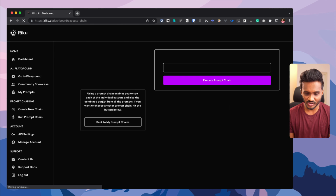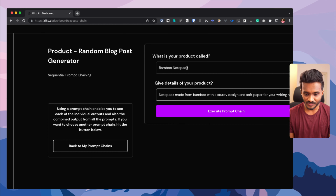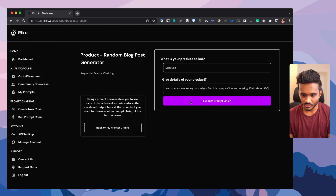Now this is the one that I created. Here I just need to enter the product that I'm interested in writing about, say SEMrush. There you go. So this is the description of SEMrush. This is about SEMrush as a product.